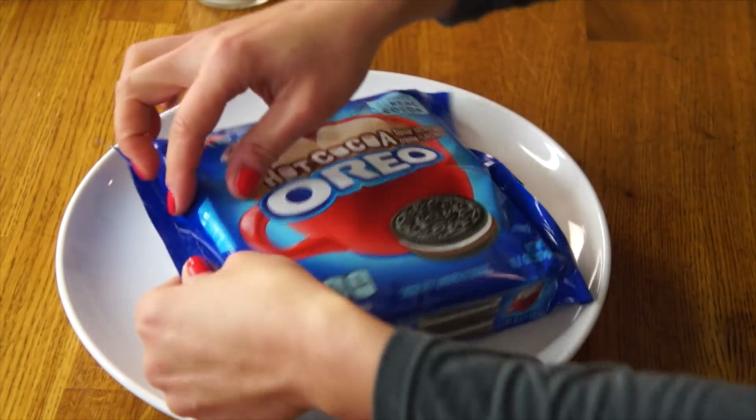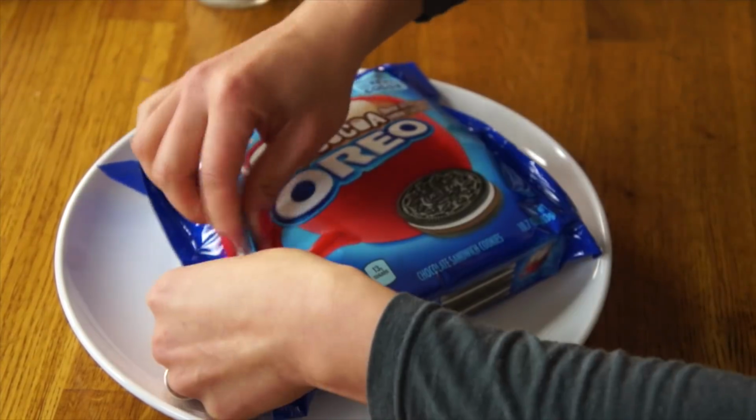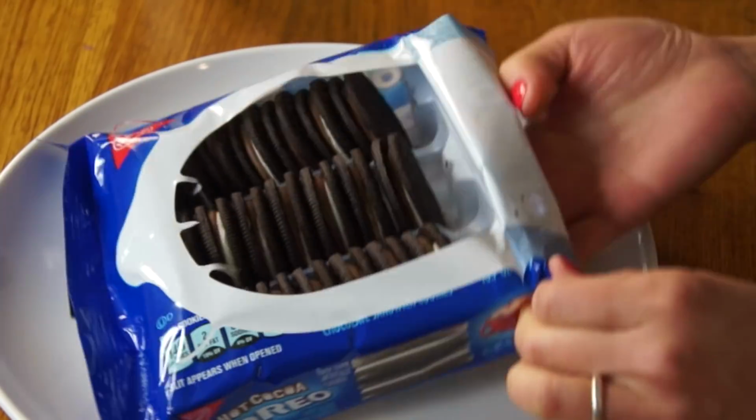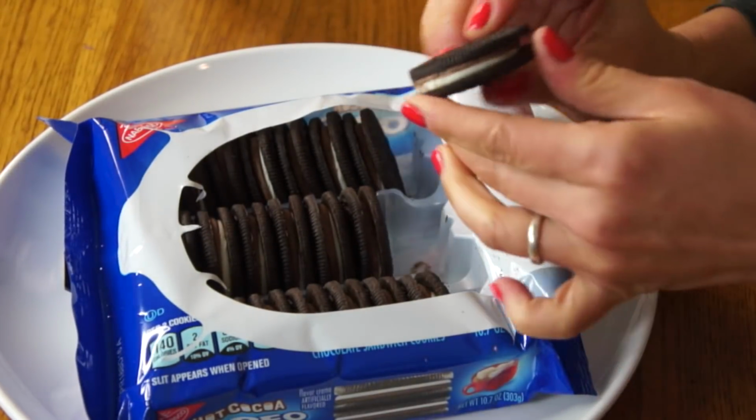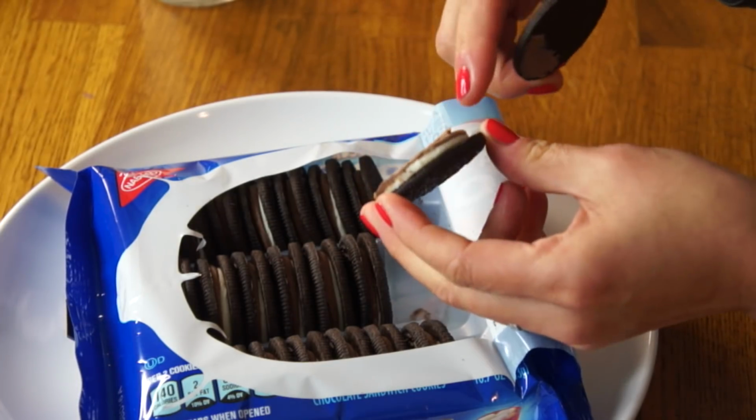All the packaging has this easy lift tab thing for easy access. And here are the Oreos. If we open it, we can see that one side is chocolate and one side is cream filling, which I think is supposed to be like the marshmallow. It smells great. It smells just like the regular Oreo. Alright, let's give that a go.